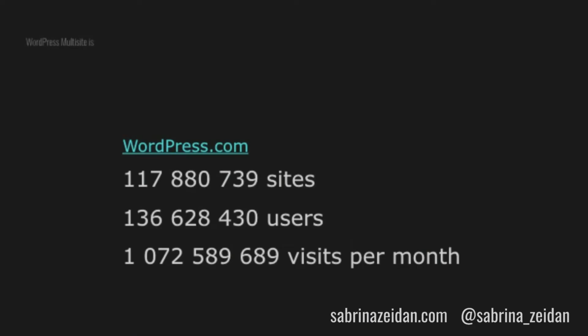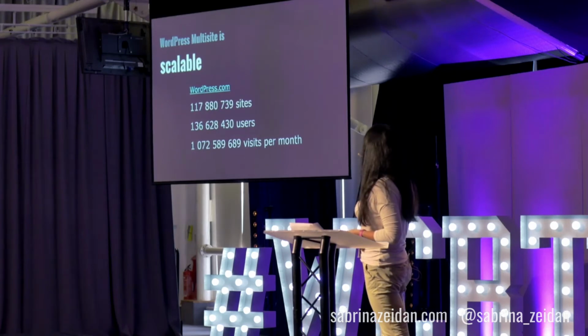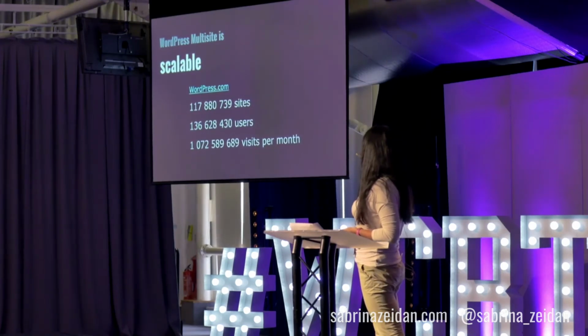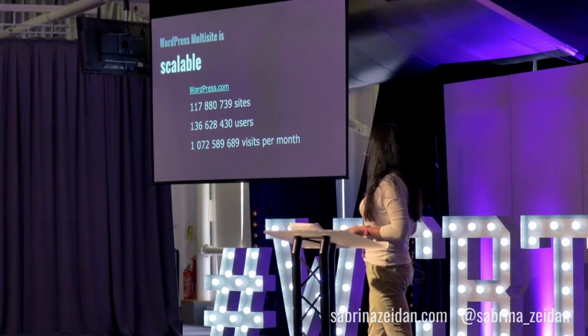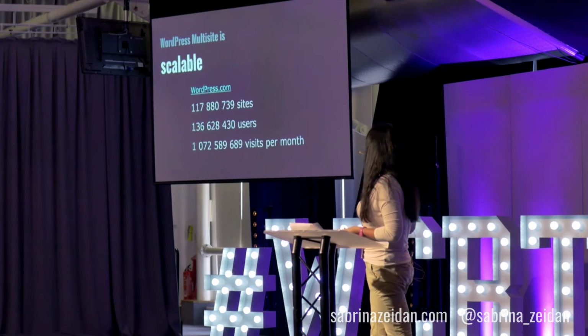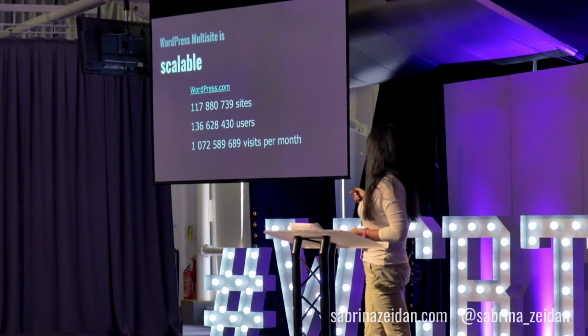Multisite can be an ideal platform for developing a SaaS application, and this is why. First of all, it's extremely scalable. These are the numbers of WordPress.com. Just look at the slide. 117 million sites in the network, 136 million users in it, and over 1 billion visits per month. These numbers are for April of this year, so they might be even bigger now.